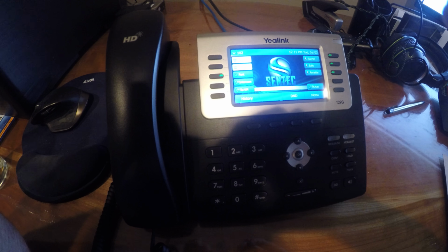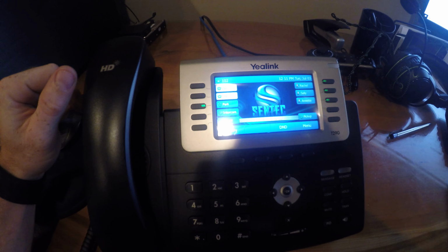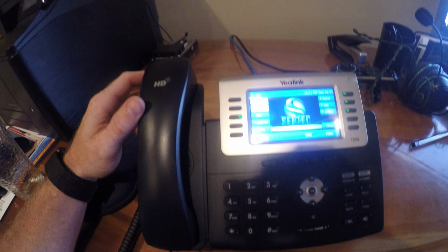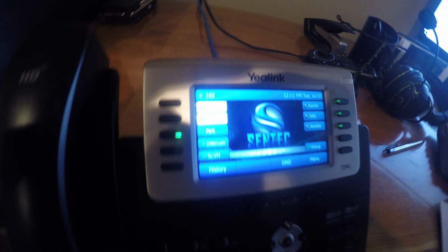Introducing the Yealink T29G with Sentec Telcom. So you can see this is a 10-button phone. It's got speaker, pretty much everything you'll need. This is our hottest selling phone right now. We do sell T46S, T48S series as well as the G series. The T29G is just the most competitive when it comes to price.